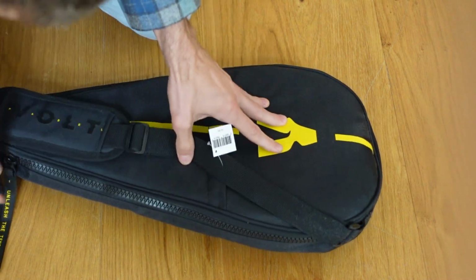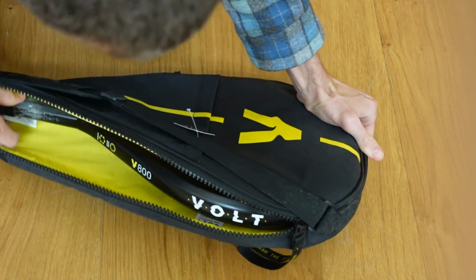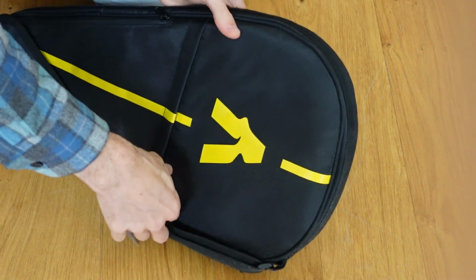Paddle racket cases are small racket-shaped pieces of material with straps and small compartments for your valuables and maybe a can of balls that you can bring to the court when you just want to feel free, and anything you need to buy, you can just buy at the club.